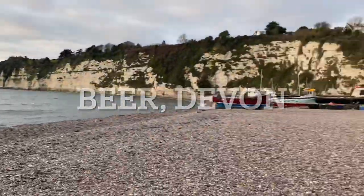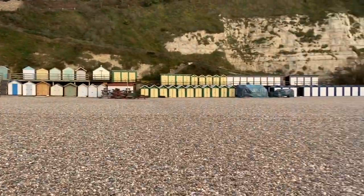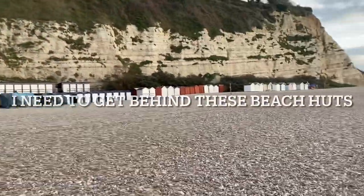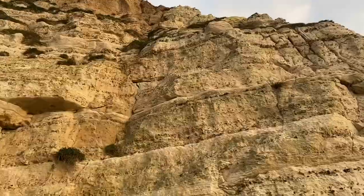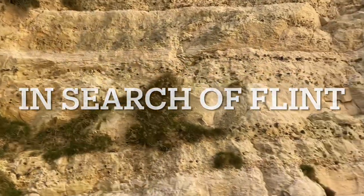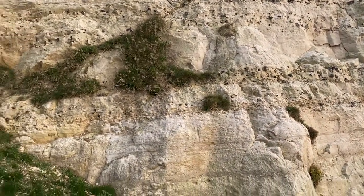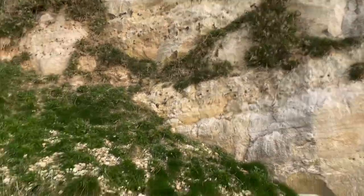I've come down to this little cove in Devon and I'm looking for some decent flint. I think I'm going to need to get behind them beach huts though. I keep hearing that the flint here is really good, but I've personally never sampled it and I'm quite excited to do so because it's the furthest point away from East Anglia that you're likely to find flint.